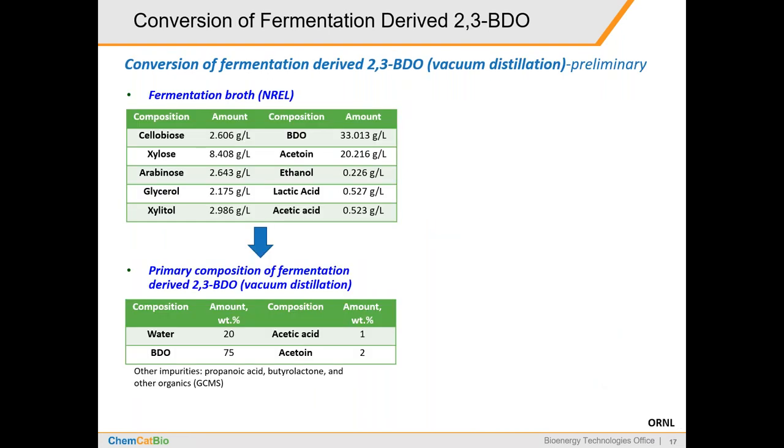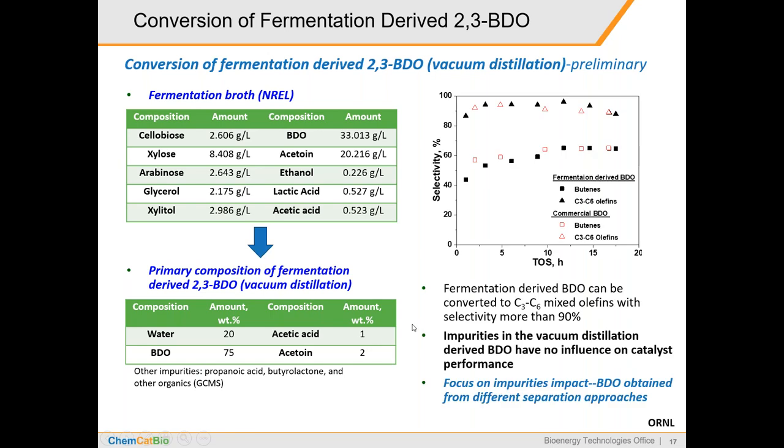And we also took this catalyst to test the fermentation-derived 2,3-BDO, which we obtained as fermentation broth from NREL. This is showing the composition of the fermentation broth, along with some other impurities. We did vacuum distillation to recover the 2,3-BDO and also some other organic co-products. And here I'm comparing the fermentation-derived BDO and commercial BDO.